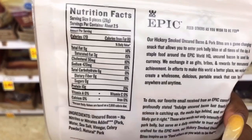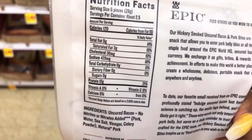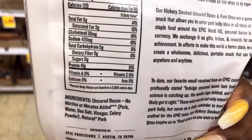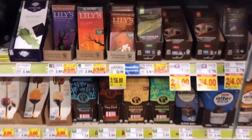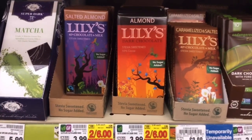If you're interested in the nutrition facts, it's 120 calories, 9 grams of fat, 0 grams of carbs, and 10 grams of protein. And the ingredients don't look too bad at all. Oh my gosh. It definitely would not be a Kroger trip unless I got some Lily's chocolate, of course.